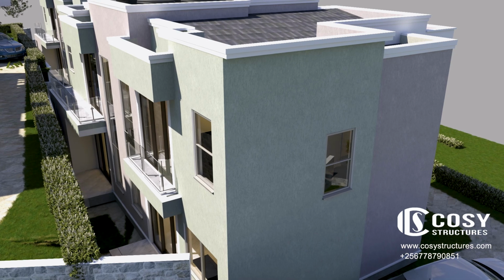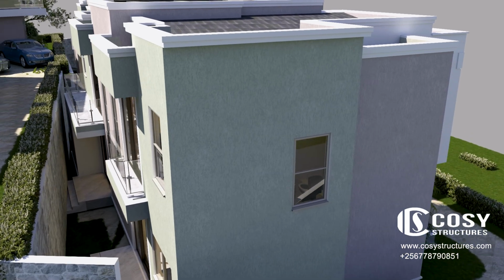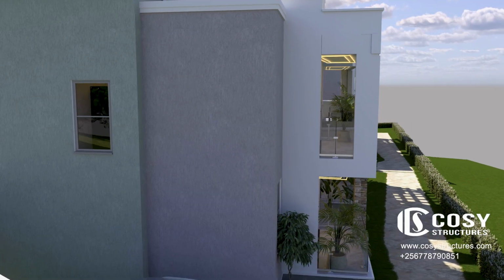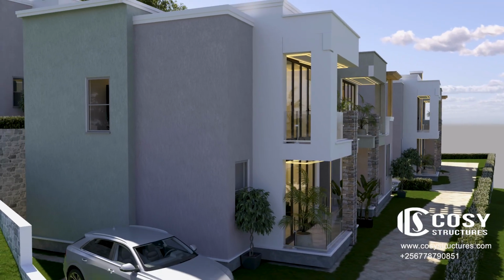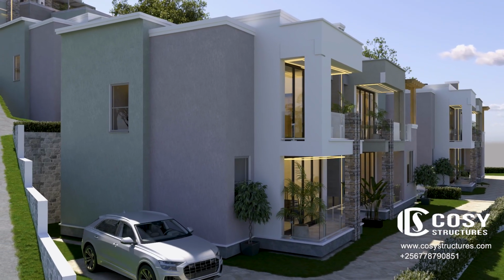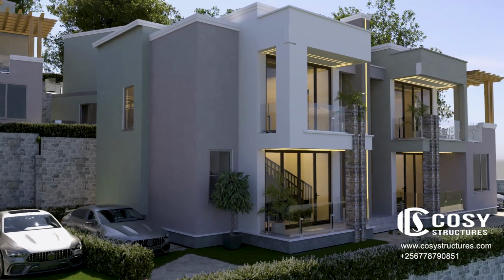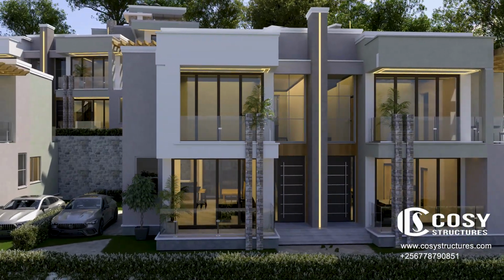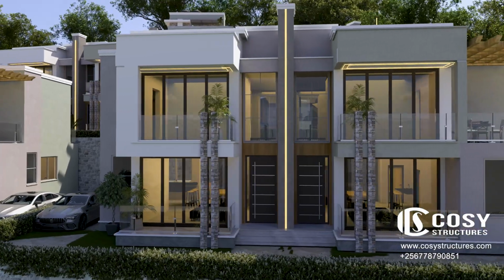Finally, perched gracefully atop a steep slope is our crown jewel, a breathtaking 3-bedroom villa with panoramic views, tiered landscaping, and floor-to-ceiling glass panels. It's the ultimate blend of nature and architecture.